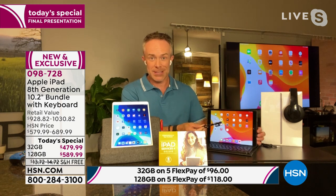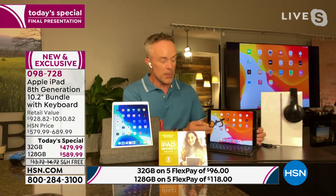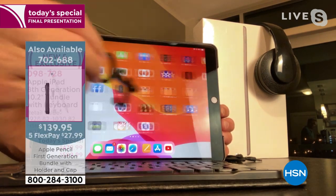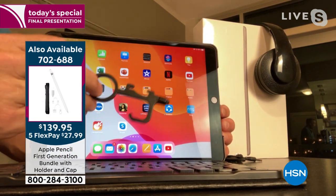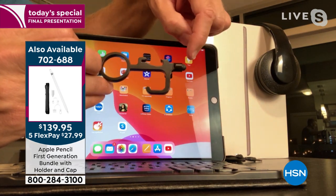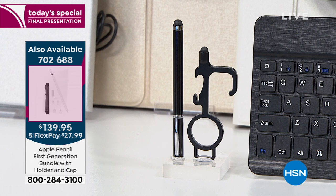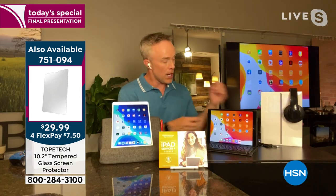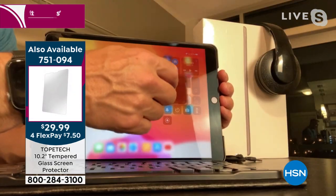Some of you might have seen these before because these even themselves are a great gift. But it's metal construction. It has that nice little stylus on the top so I can actually swipe and write. But also I can keep this on my keychain and use this like at the supermarket if I want to sign the pad, to use the keypad. I can open doors with the hook. I can use the other hook to open a bottle, maybe in 35 minutes when this presentation is done.